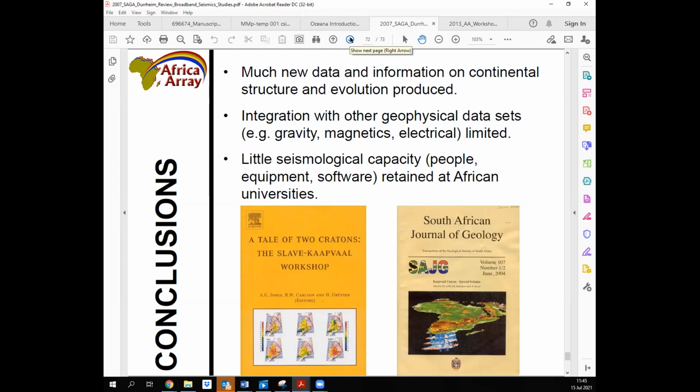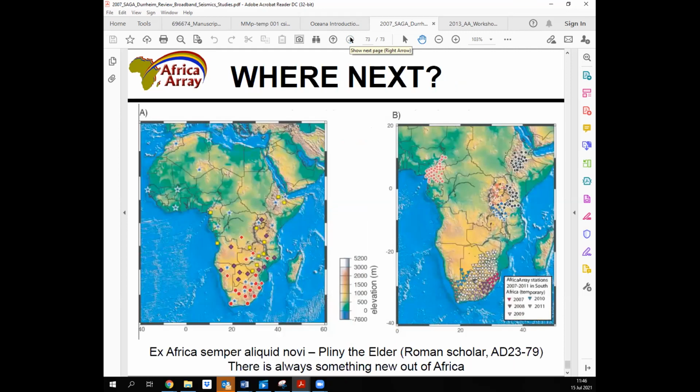And what we've really been doing over the last 10 or 15 years is trying to rebuild that capacity, getting some of our own broadband seismographs, both here at the Council for Geoscience, and trying to rebuild that group. And you are all part of that effort. And so that really takes me to the end of that presentation. And Steph, I've gone on for quite a long time here, so maybe this would be a good time to stop today.